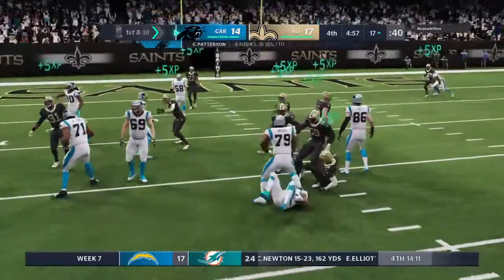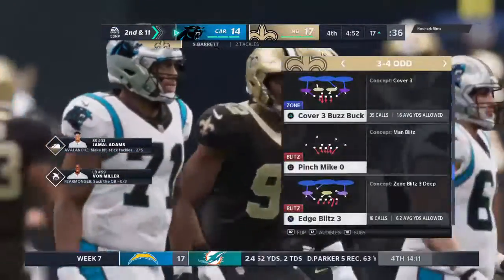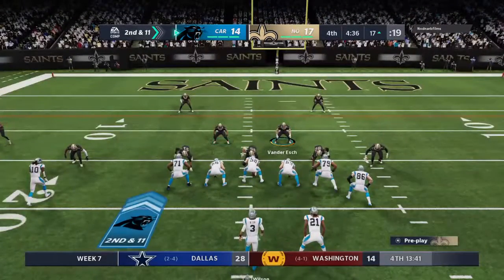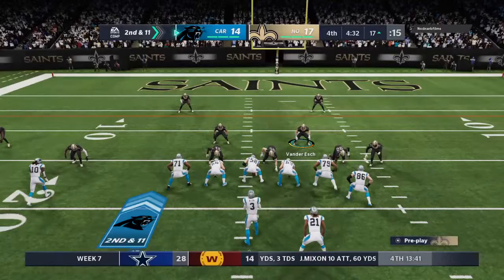And this play gets blown up. They'll lose yardage. Back at the 17. They'll lose a yard there, and it's second and 11. Brings up second and 11 at the Saints 17-yard line.